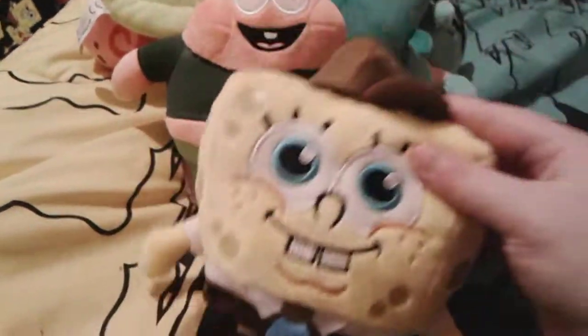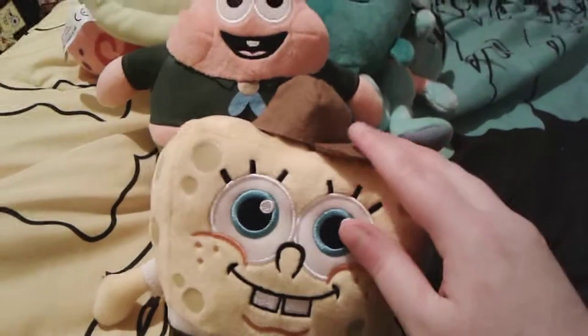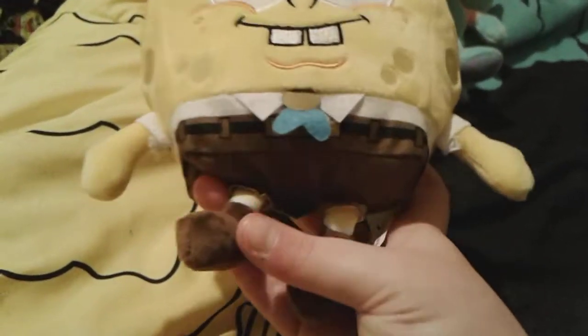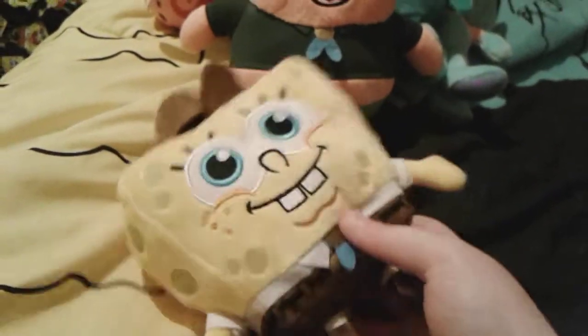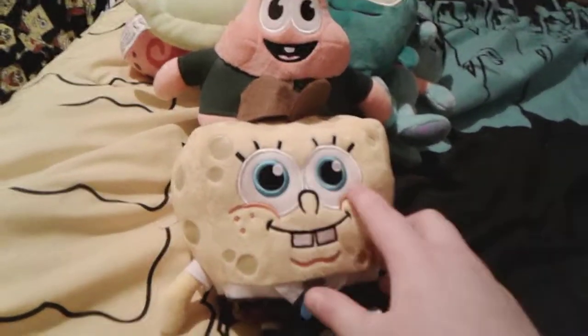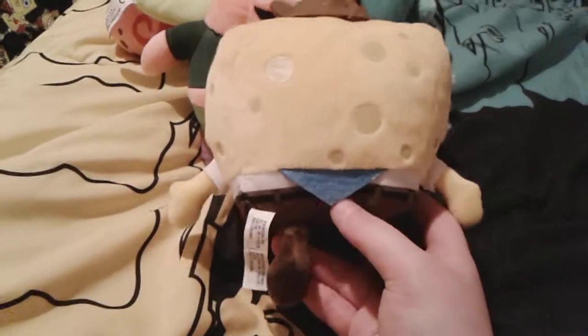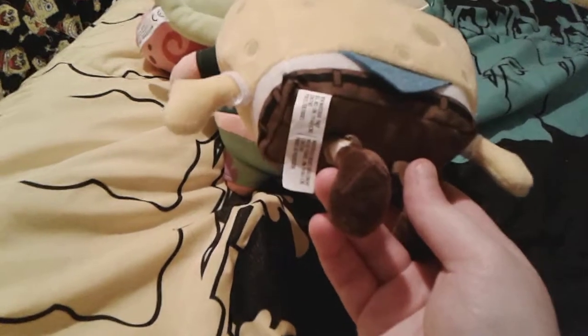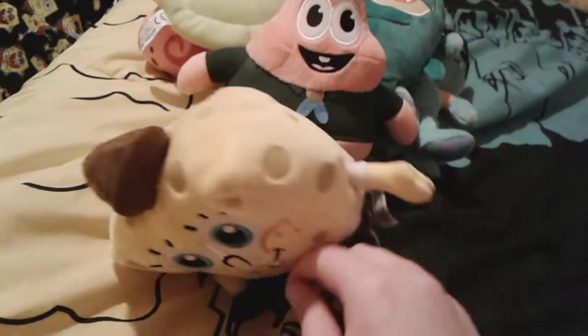Yeah, that's Patrick. And then, little adorable Spongy Bobby. He has the cap just like Patrick and Squidward. And a really cute little Camp Coral outfit. Oh, look at his little boots, though. Oh my gosh, his little boots are so cute. And he has a really cute look on his face with his adorable little cheeks. Oh, yeah. And here's the back. You can see his little cute necktie. Yeah, he's very, very super cute. I really love these little guys so much.